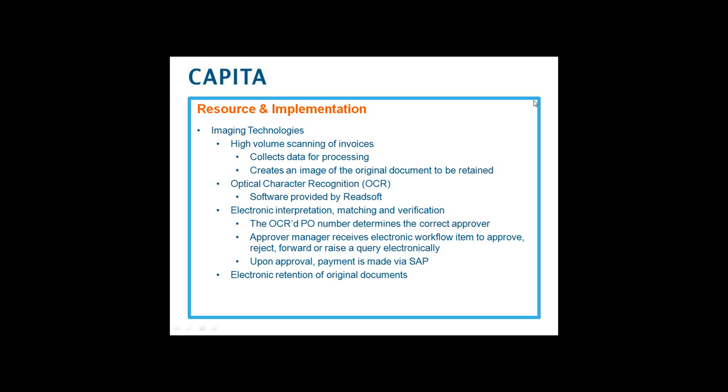The workflow that we gave them, we wanted them to be able to add notes on it, raise queries, approve a document, reject a document, and forward on a document, perhaps to a more senior colleague for approval. Upon approval, the document would be posted to the SAP system and committed to the ledger, and then that would facilitate our payment process, and it meant that we could retain all of our documents electronically.